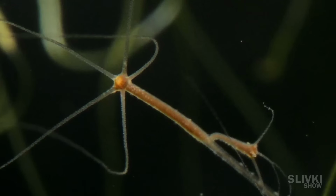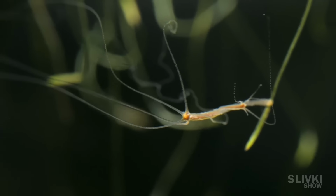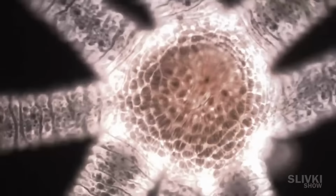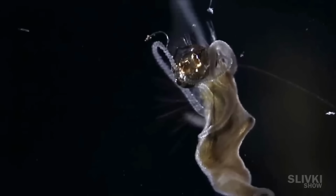Also, I was shocked to see how far it can extend its poisonous tentacles. When touching the prey, the poison paralyzes it. As a result, the victim stops moving. Hydra opens its creepy mouth and quietly pulls food inside its body.